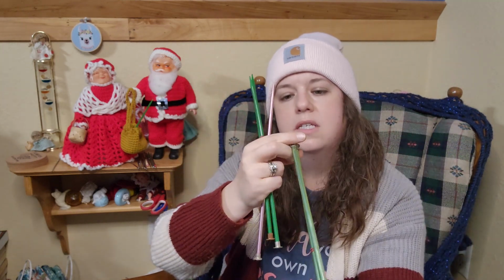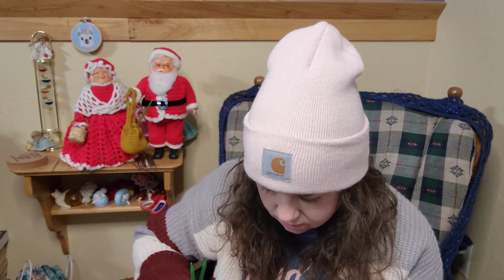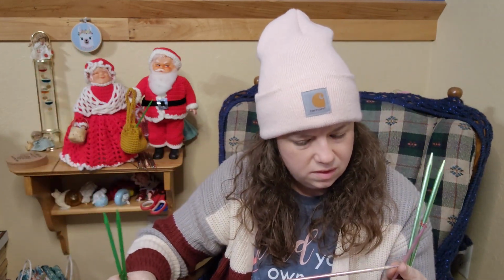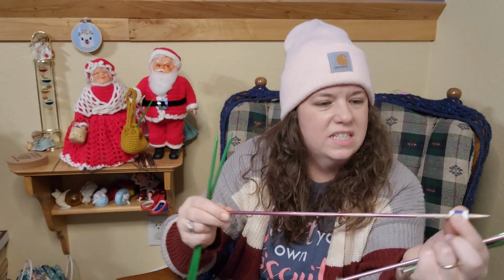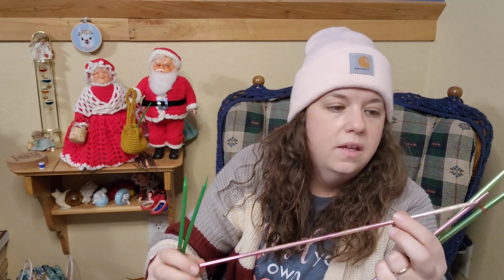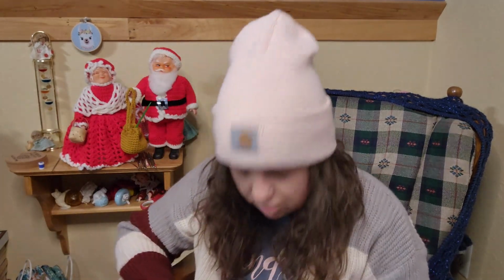Here is a size 10.5. And here, this is an 8. Oh my gosh, that is horrible. But that stitch counter's okay. There's a little stitch counter on there. Yeah, I think a lot of these I'm just going to end up throwing away. That's alright. There's still a bunch in here.